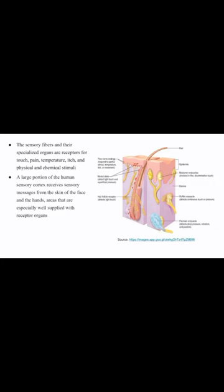A large portion of the human sensory cortex receives sensory messages from the skin of the face and the hands, areas that are especially well supplied with receptor organs.